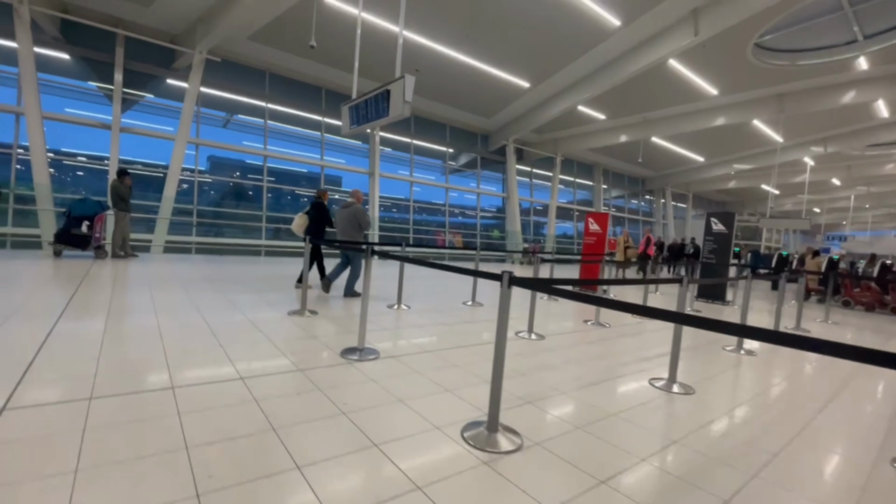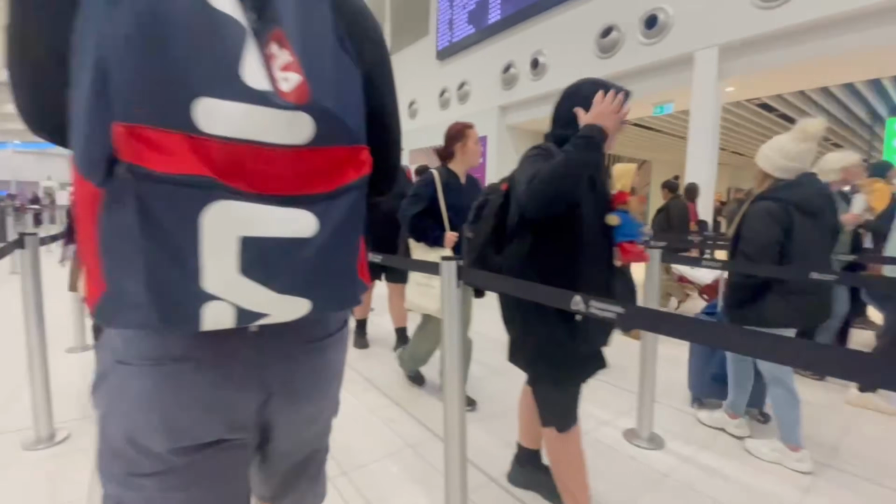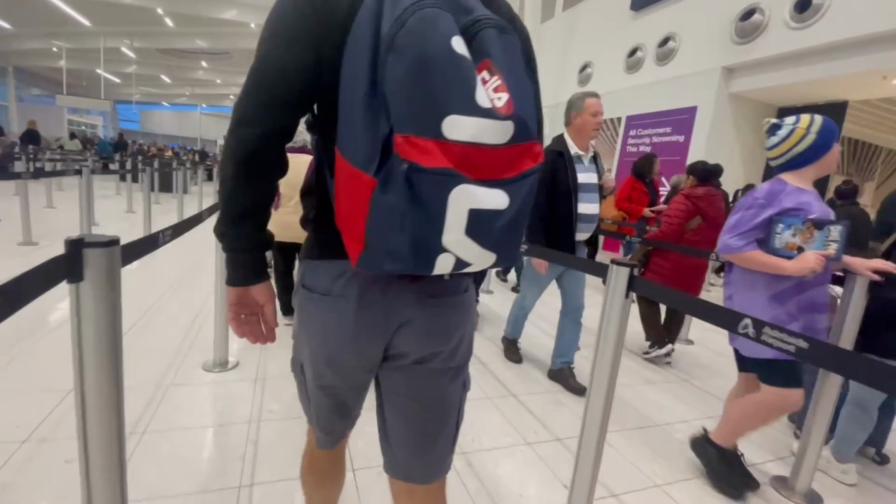Nonetheless, we've just dropped our bags off now, which we did have help by a staff member, which was very nice. They had a staff member for everyone that was doing it, which was a very nice feature. Not every airline has that.